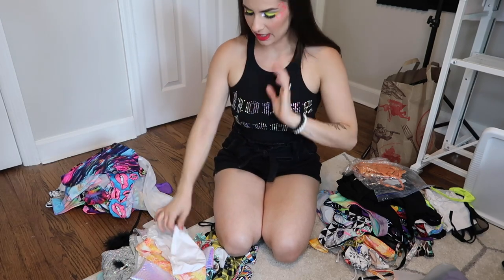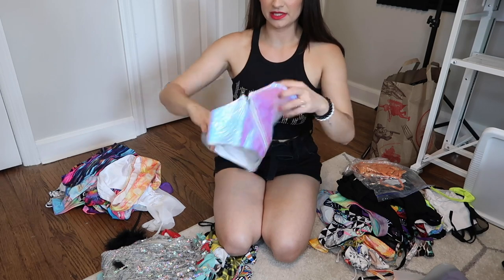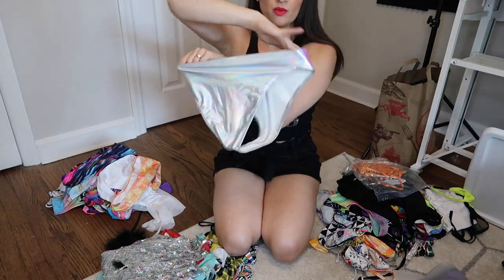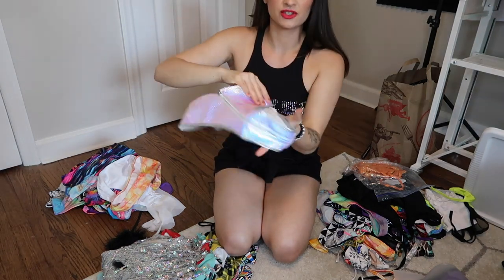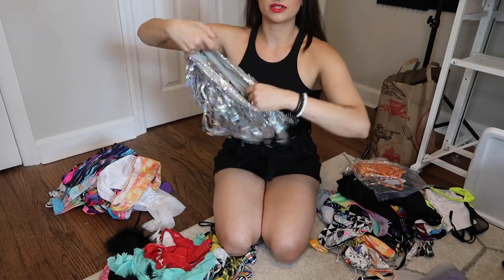Super cute, keeping that. Keeping that. Little sunflower raver, keeping that. I'm gonna sell this. This is from Rave Wonderland. I never wore it, but it kind of fits me weird, but it is super cute and hollow, so we're gonna sell that. I think it's time for me to retire this.